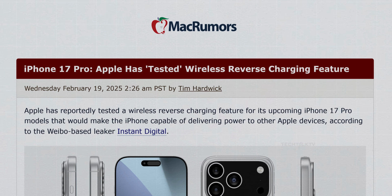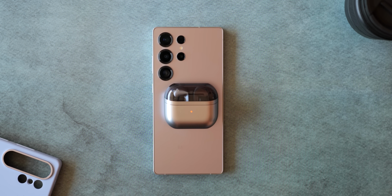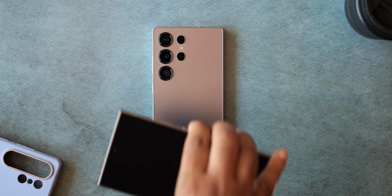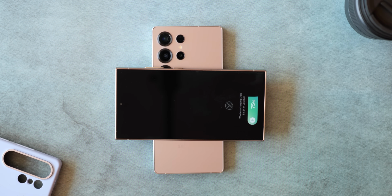Speaking of batteries, the iPhone 17 Pro Max is finally getting reverse wireless charging, only 7 years after Android phones had it. I guess Apple needed that long to sit down and have a meeting and realize, maybe our customers wouldn't mind a feature that's been around since 2018.